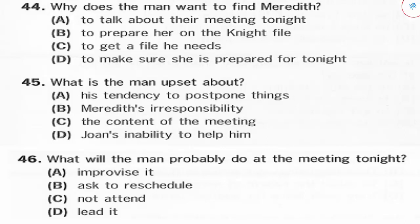I'll have to call her on her cell, and I really need that file. I need to have it memorized by the meeting tonight, and I haven't even glanced at it yet. Okay, call her. But be warned, she always turns her phone off when she's in meetings. Oh, no. Well, I suppose it's my own fault for saving it until the very last moment. She probably assumed that I had already looked at it, considering it's been in my possession for the last 3 days. So what are you going to do if you don't get a chance to read it? Wing it, I guess, and let Meredith do most of the talking.